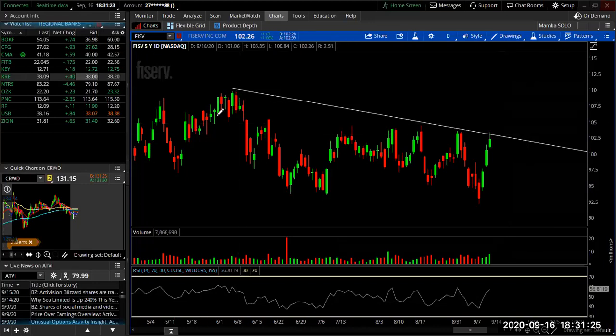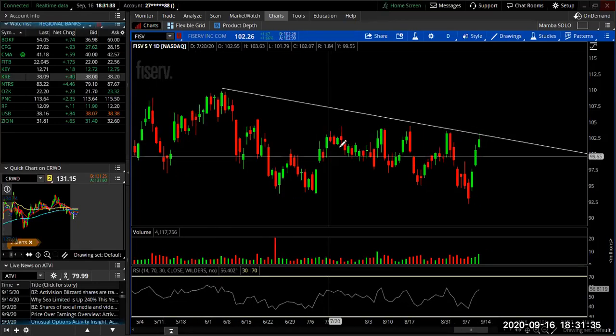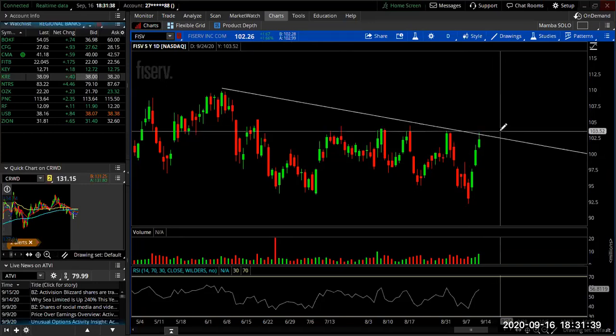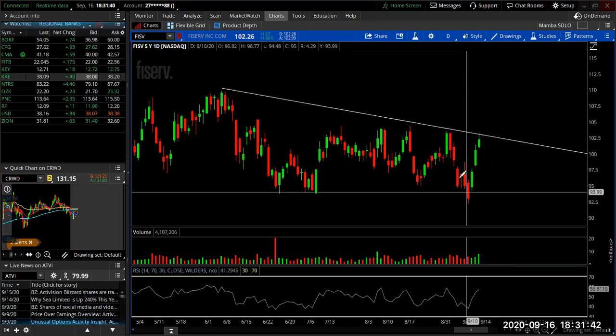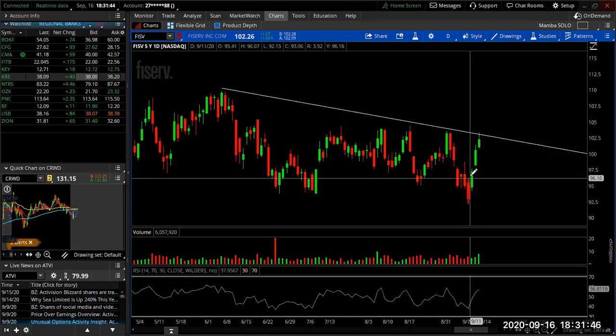Well, let's jump on FISV for Kylan. Hey, I know you're looking long. You always have a good setup, man. I think it's at a little resistance. If it breaks above these levels, that new high, because it popped a nice three-bar reversal right here. This is where the entry should have been. Are you in it now?